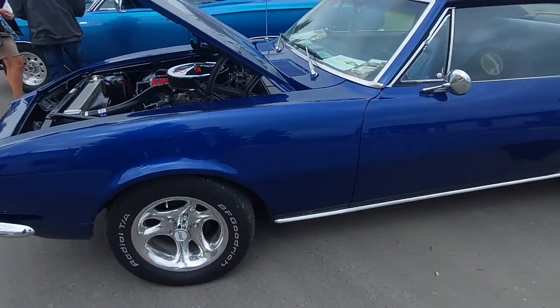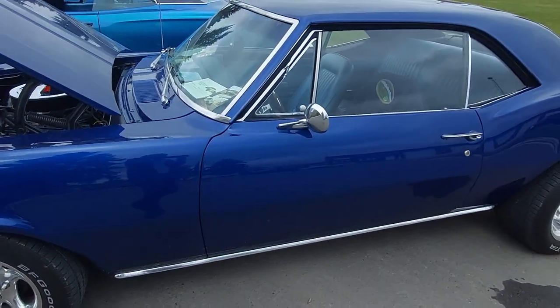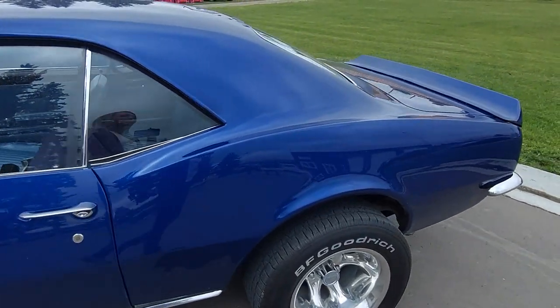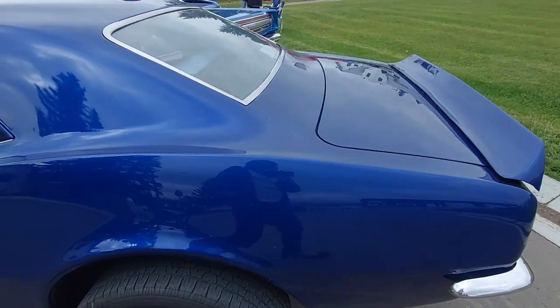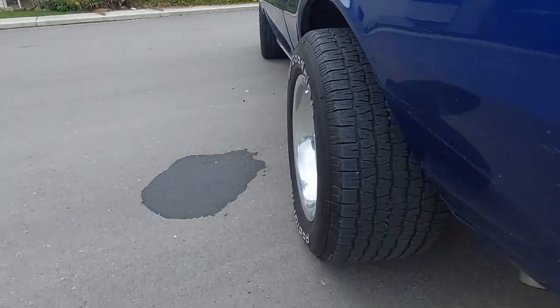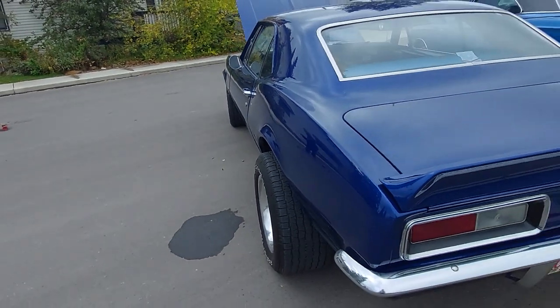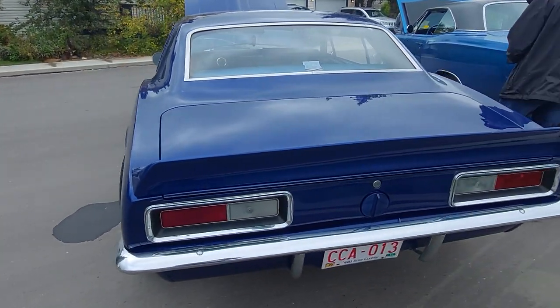Love these valve covers and everything and the headers, and very, very nice motor. And the paint is absolutely fantastic. I love this color of blue, this darker blue. Looks good. And ooh, he's got some big meats in the back. Check that out. Just big ol' meats, right? Look good. Very nice looking car.